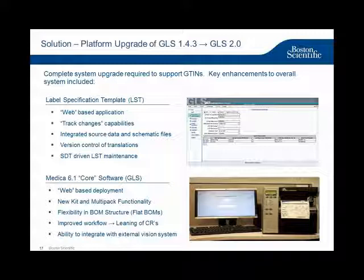From the GLS side itself, it is Medica 6.1, very nice system. It's web-based. In the system, we work with you guys to have new kit multi-pack functionality. We have built-in flexibility with BOMs, so we're able to do flat BOMs. We've improved the workflow. As I talked about with the first system, we use a 2-process CR. We would review the content, then we would review the label spec. Now we've leaned out the number of CRs, so depending upon if it's a new label, it gets the 2. If it's only a refinement to an existing label, then we can have 1 CR. And the nice part about the system is that it can be integrated with external vision systems, which we are looking at. Just quickly to the next slide.